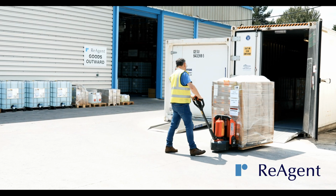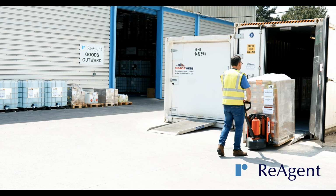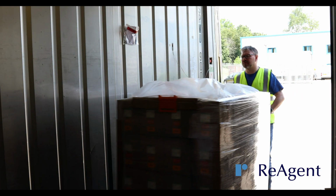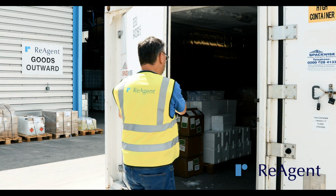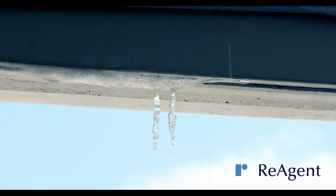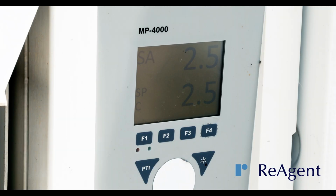If you need us to manufacture a biological buffer or bioprocessing reagent that has a short shelf life, we have both cold and frozen storage capabilities on site that allow us to produce, store, and transport your product at the specified temperature, so you won't have to worry about degradation.